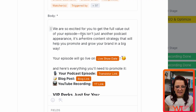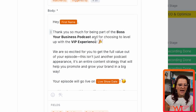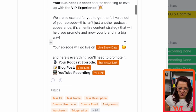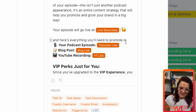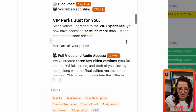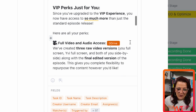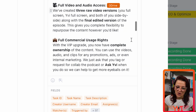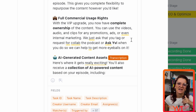With that, the moment those data points are reached, the moment I say, done, all of the assets are done, cool, awesome, it sends out an email and it's the same email. And you can use all of the custom fields from that task. Hey, cool, thank you so much. Welcome to the VIP experience. This is when your show goes live. Here's the podcast episode. Here's the blog post. Here's the YouTube. Here are your VIP perks. Yes, you're getting full access to all the video. Yes, you're getting full commercial rights. Yes, you are getting AI generated content.